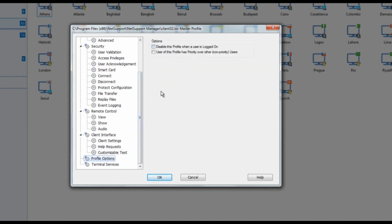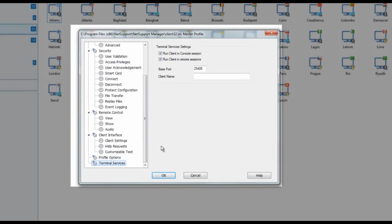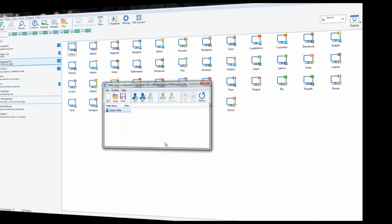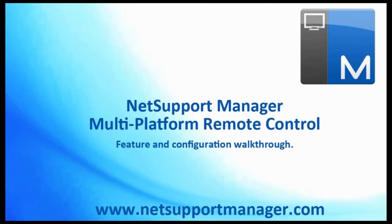We also have our profile options within the product, and finally support for virtual devices and terminal services or thin client devices. Lots and lots of config options all included within NetSport Manager to ensure that it can be perfectly adapted to suit any kind of technology environment. That wraps up our fairly fast-paced overview of the features and configuration options within NetSport Manager.